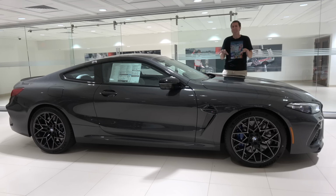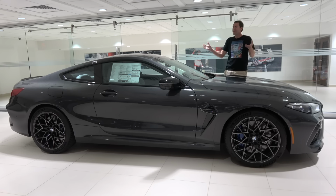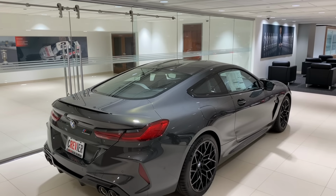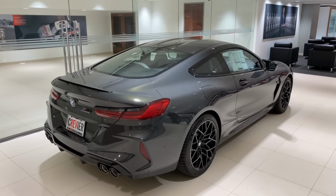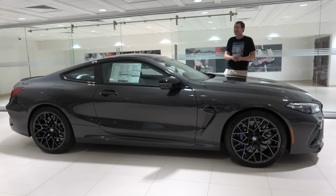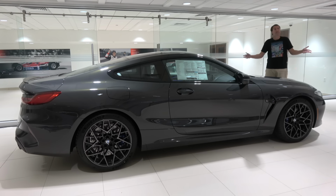There's a standard M8 with 590 horsepower, and then there's this, the M8 Competition with an amazing 617 horsepower and 553 pound-feet of torque. It'll do 0 to 60 in 3.2 seconds, and yes, the sticker on this car is just below $160,000, which makes it about $40,000 more expensive than a well-equipped BMW M5 Competition. So, is it worth it? Today, I'm going to try to find out.